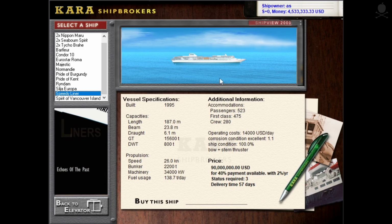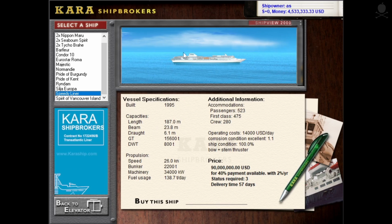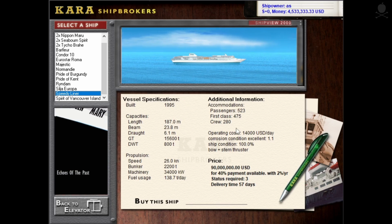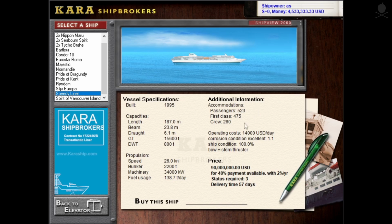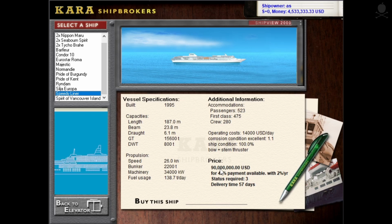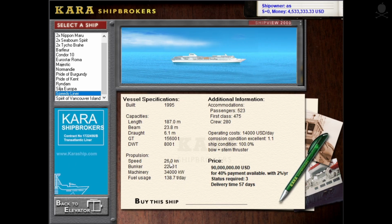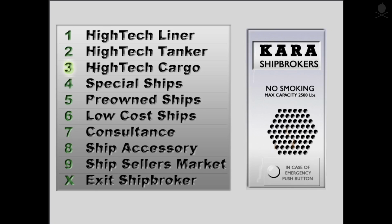Well, tall at least. Even though it seems, well, it's almost 200 meters long, so it's really large. But 500 passengers, that's smaller than the Rhapsodies we were running, and more expensive. So I don't know if the extra speed makes up for that. Not sure.